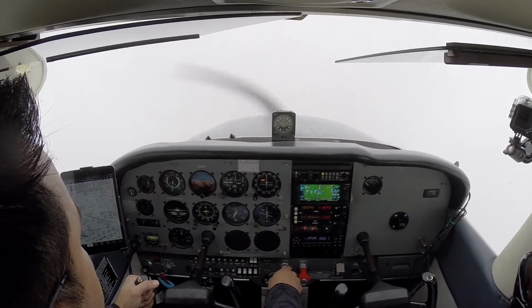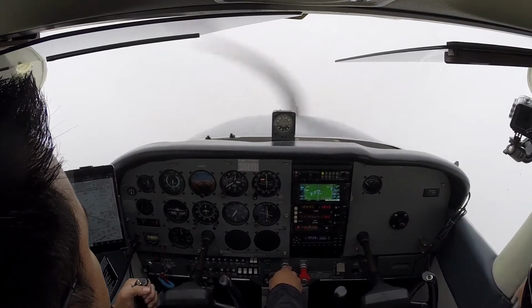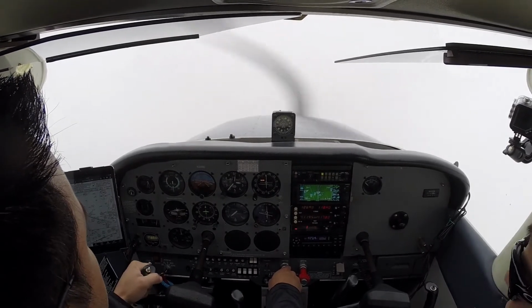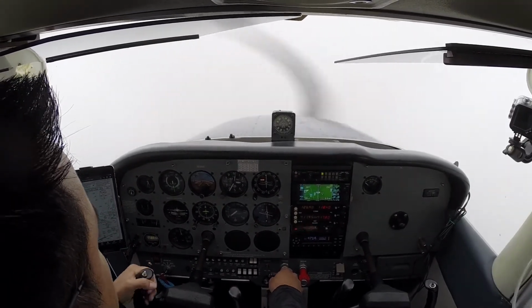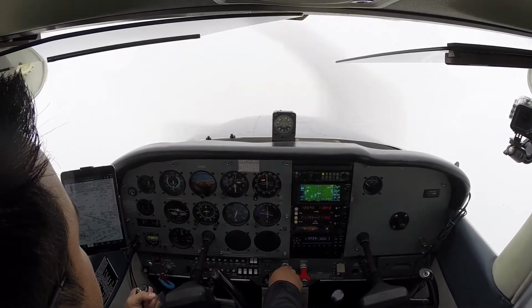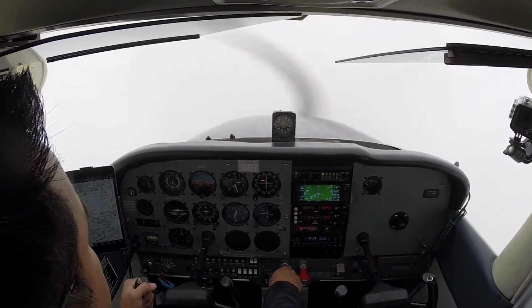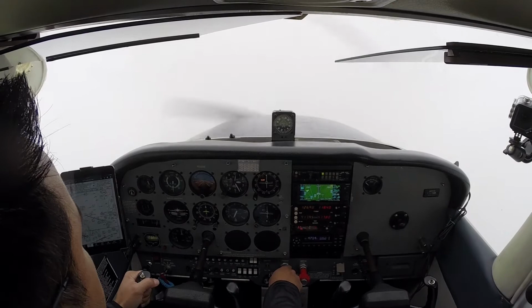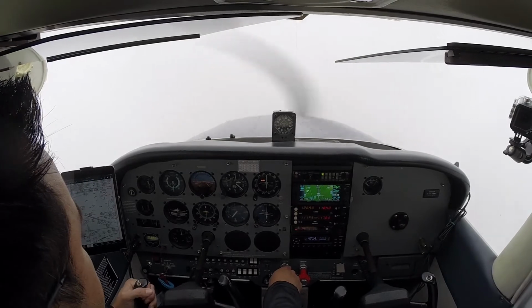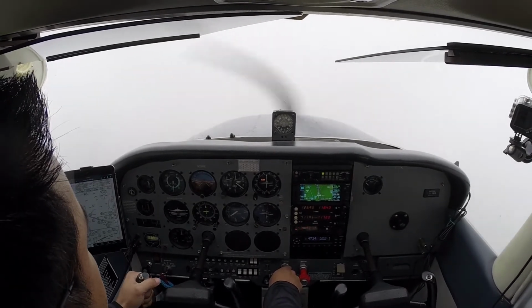Tower, Citation 325 Romeo Charlie, be ready at 208. Citation 325 Romeo Charlie, Montgomery Tower, wind 250 at 15, 19. Alright. Cleared for takeoff runway 28 right, 5 Romeo Charlie. Yeah, gas on, carb heat, mixture, prop, switches. 86 Echo, runway 28 right, cleared to land. Cleared to land 28 right, 86 Echo. I'll keep an eye outside, letting you know when we're VMC.